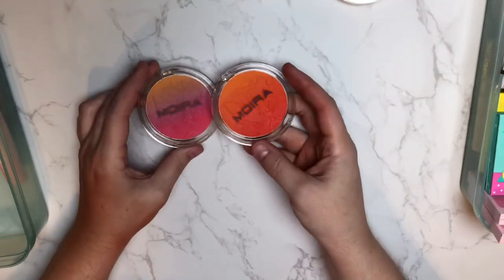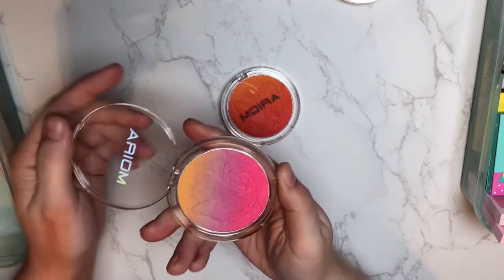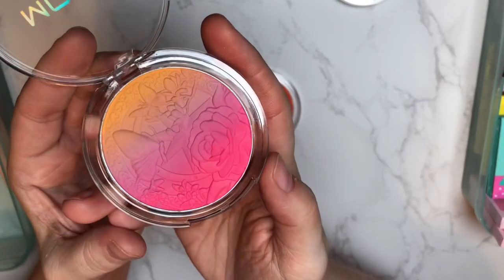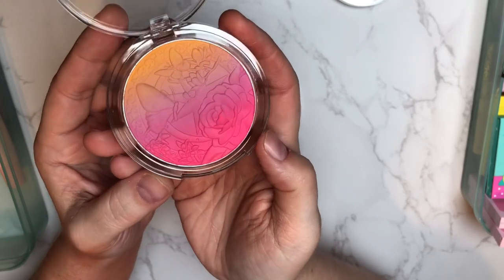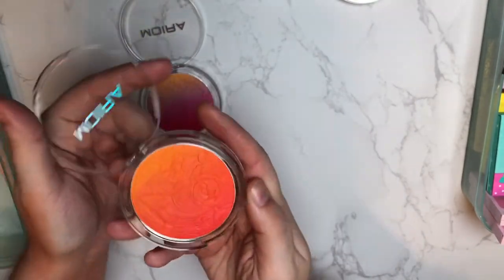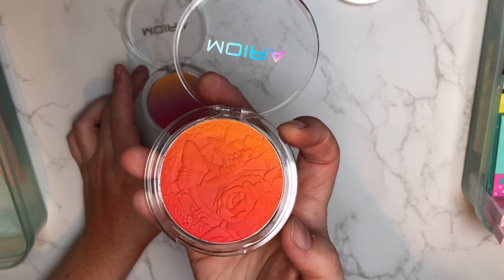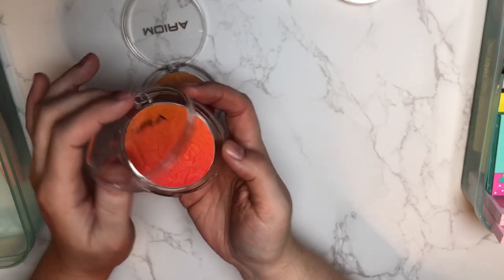Next up, we have these blushes from Moira. I found these to be incredibly beautiful. Look at that. This is Morning Sunshine, which I got based solely on the way it looks alone. I absolutely love it. And then we have Orange Blossom, because I didn't have an orange blush, and you know my obsession with orange. But, look at that. That is so gorgeous.